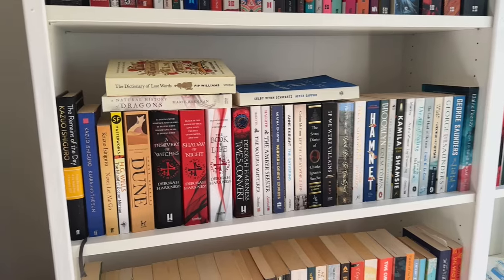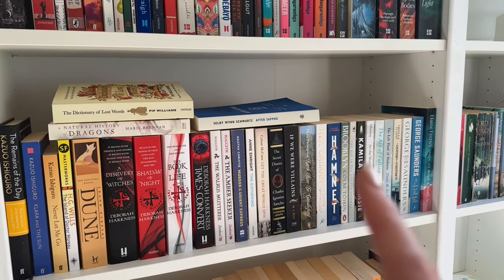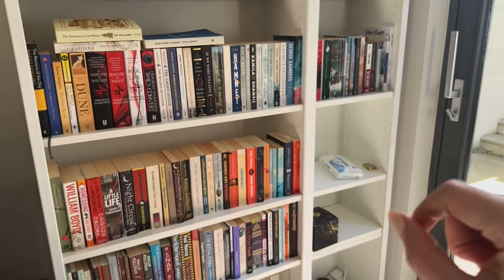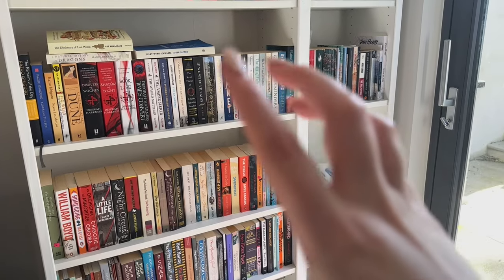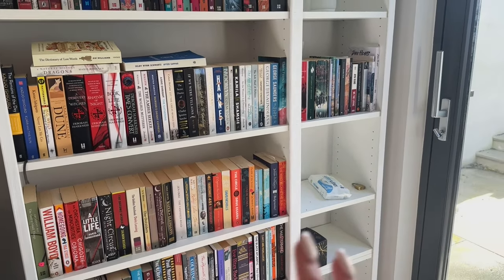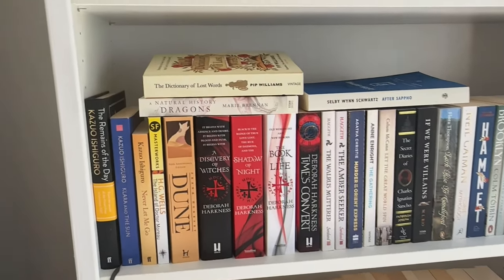I also have some books here because we kind of start getting into the books I haven't yet read, but also I've got some among here that I have read, and some among there that I've read. Half of them are books that I've read, but the majority of these are books that I haven't yet read but want to read. I need to figure out how to do the shelf. So if you guys have any suggestions, please leave comments down below.